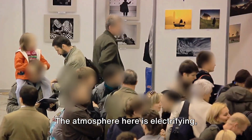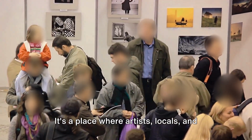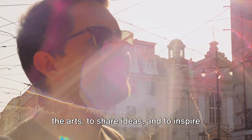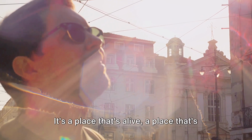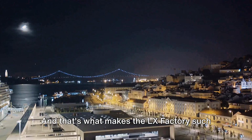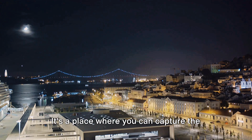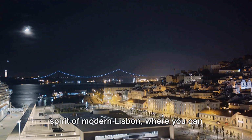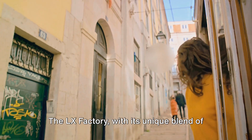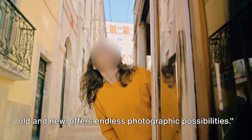The atmosphere here is electrifying, buzzing with creative energy. It's a place where artists, locals, and tourists alike come together to celebrate the arts, to share ideas, and to inspire each other. It's a place that's alive, a place that's constantly evolving. And that's what makes the LX Factory such a favorite spot for contemporary photography. It's a place where you can capture the spirit of modern Lisbon, where you can document the city's transformation, where you can tell a story through your lens. The LX Factory, with its unique blend of old and new, offers endless photographic possibilities.